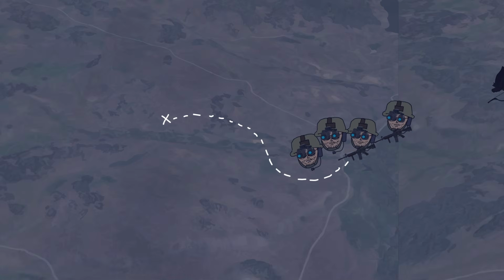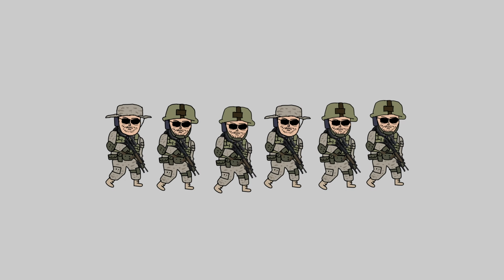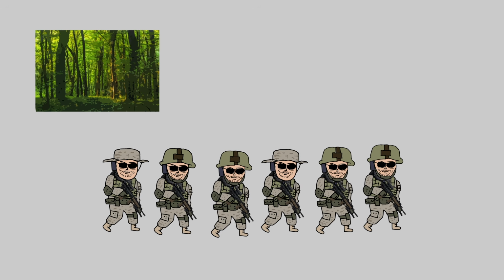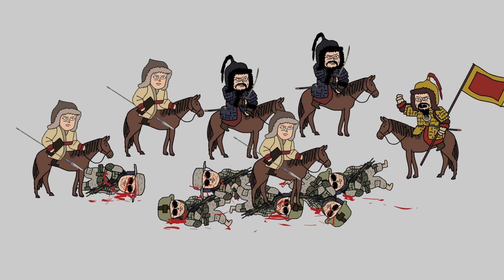On foot, covering maybe 20 miles per night, the Mongols would catch up the next day. The Marines would need to reach some kind of fortified position, friendly territory, or terrain so difficult that cavalry can't operate. Dense forest, mountains, or swamps. If such terrain is within a few days' march, the Marines might make it. If not, the Mongols eventually run them down.